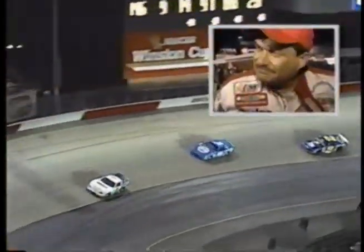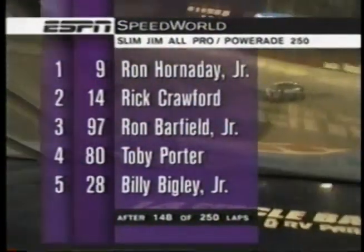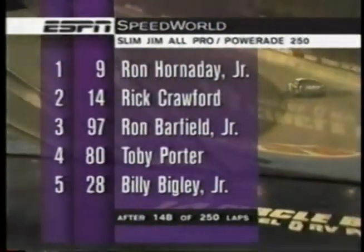All right, Jerry, Dick Anderson got out of the car, walked with a little bit of a limp, but I think he's probably had that for a while. Short track racing legend Dick Anderson out of Wildwood, Florida, calls it a night here in the Dodge Daytona. Meanwhile, our leader up front is the car number 9, Ron Hornaday. Back with more from Bristol in a moment.